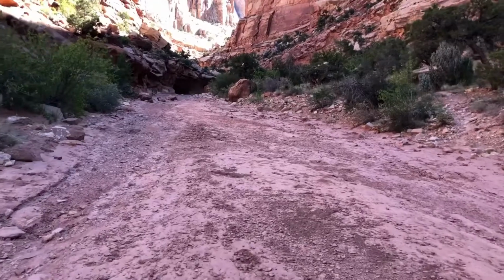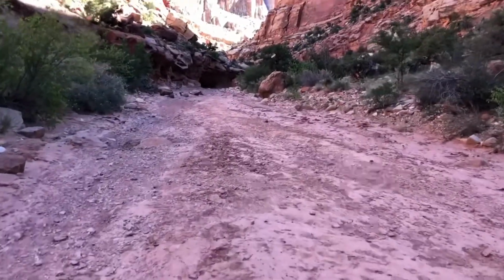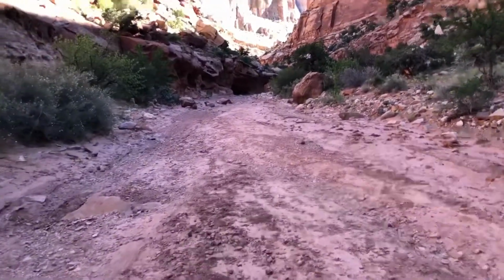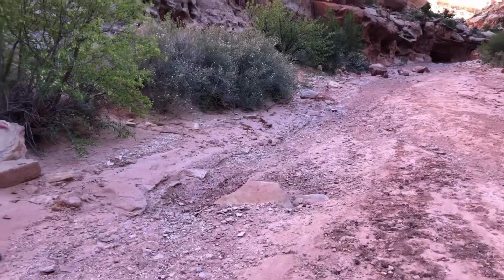It's really, really, every walk is like a new view. It's just very, very incredible. I hope you enjoy this hike as much as I do, so let's go. Right now we just got down to the canyon wash, and it's wide open down here. Right now looks like an easy hike.